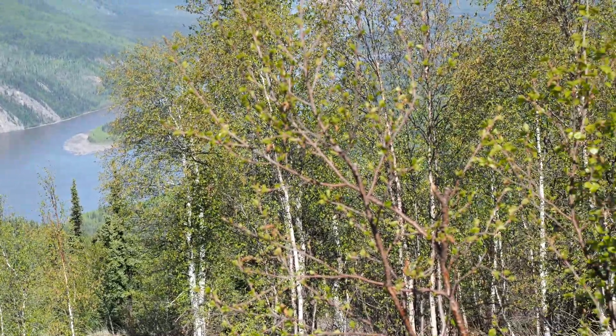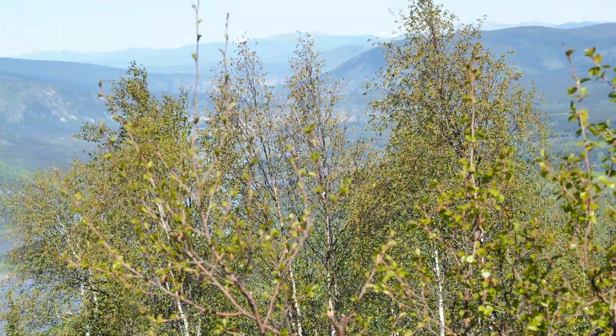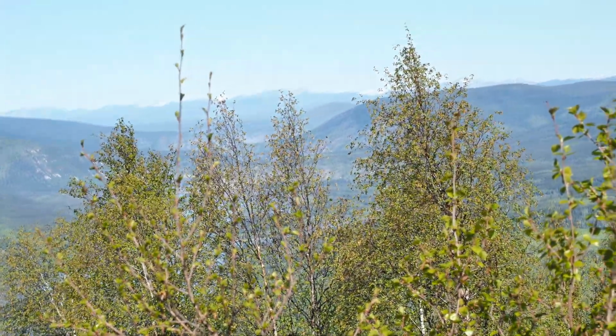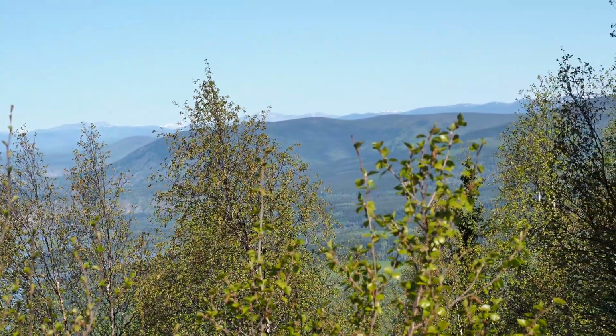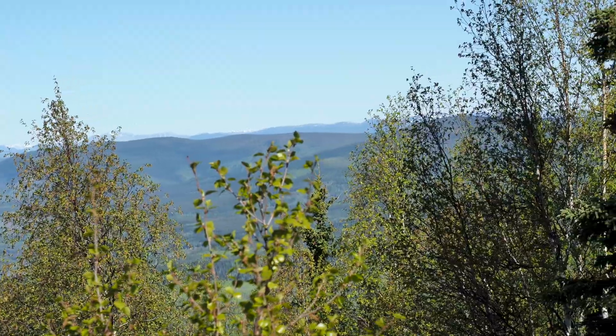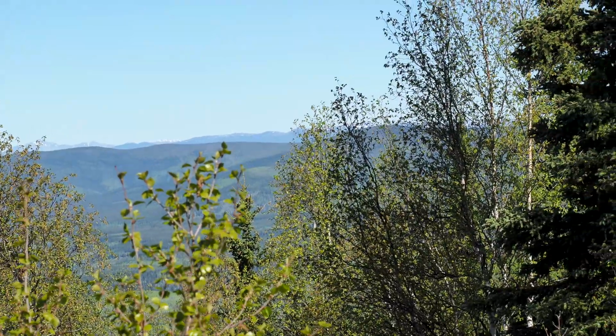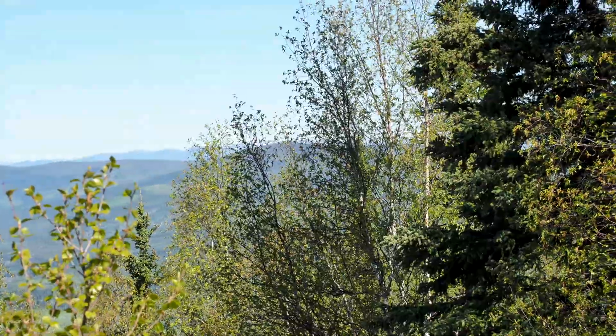So this is the famous, the local residents anyway, famous dome. And I think I went to a lot of trouble to get my tripod down here for no particular reason. We'll find out though, won't we?